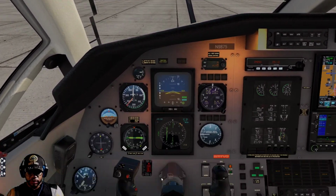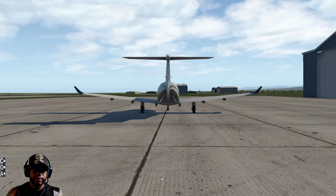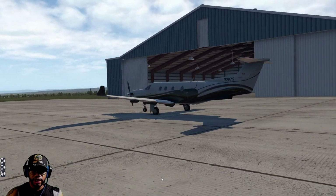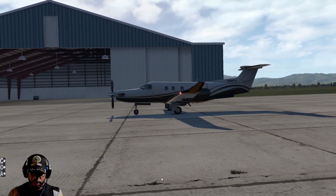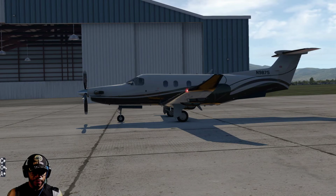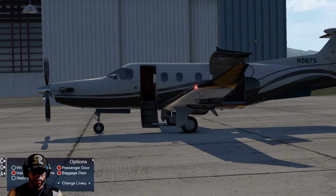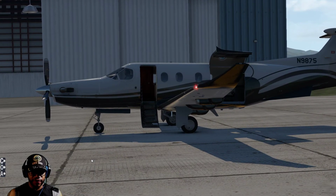And if we jump outside, we'll see that we are parallel with the hangar, and we can open up our doors. Oh, wrong one. So let's open up the passenger door, obviously. There you are. And now we will go for the baggage door so you guys who were passengers on board can get your stuff off.